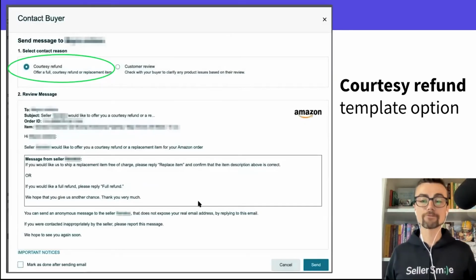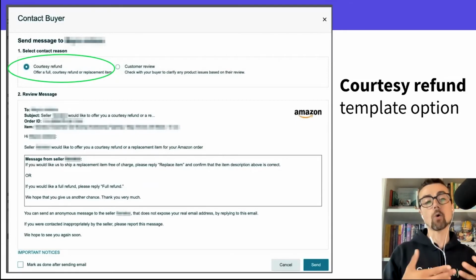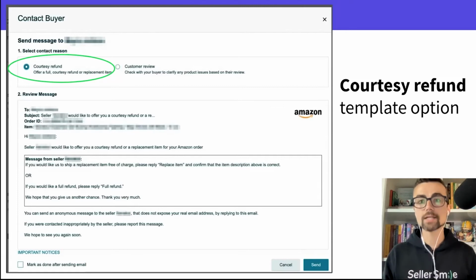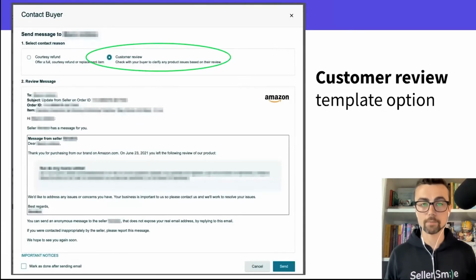This is the courtesy refund template option. This allows a seller to offer a full courtesy refund or replacement item to the reviewer. Amazon's determining this entire email for you, from the subject to the body to the opening and the sign off. There's no customization yet allowed to the seller. All you can simply do is choose which email to send and mark the corresponding review as done after sending the email. Amazon is prompting the seller to reply to this message with their choice of either that full refund or the replacement.